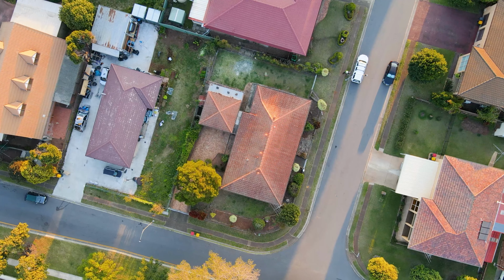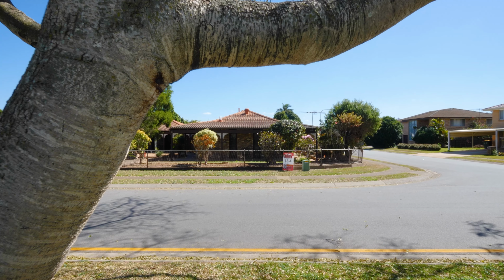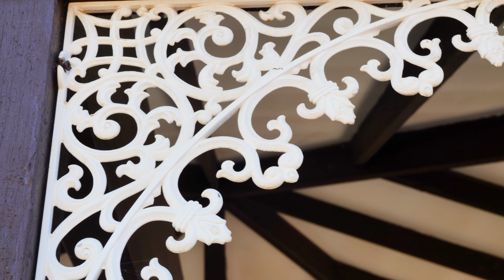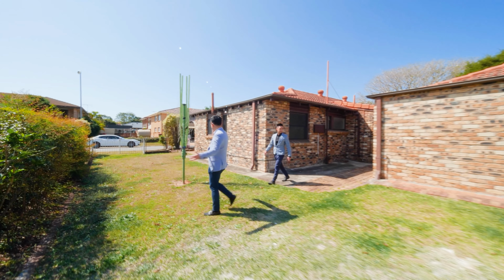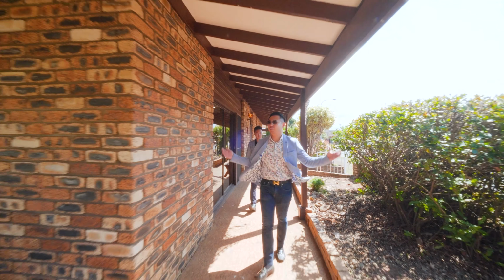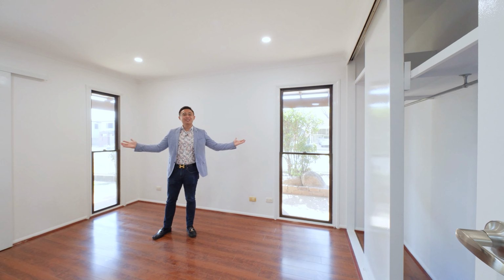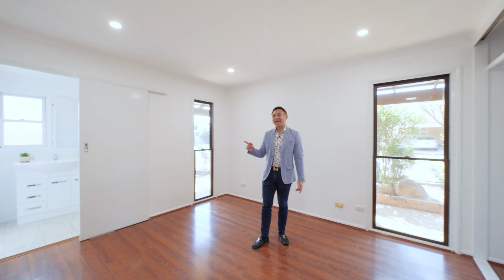Situated on a north-facing 663 square meter corner block, boasting dual street access and over 50 meters of frontage. The master bedroom is well sized and features a large built-in robe and an updated ensuite.